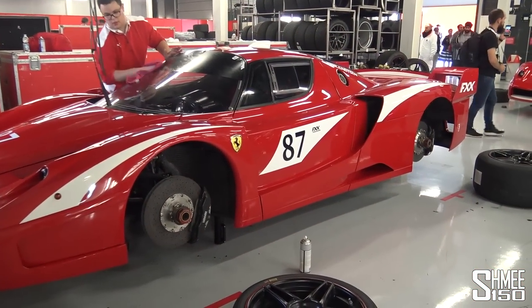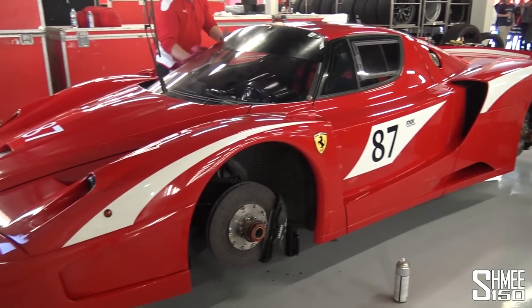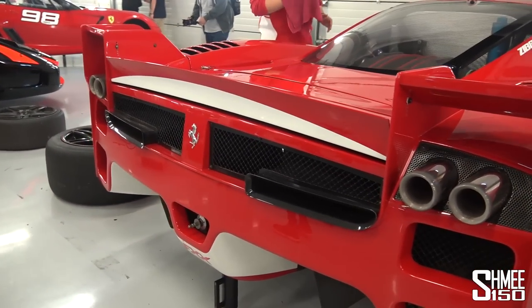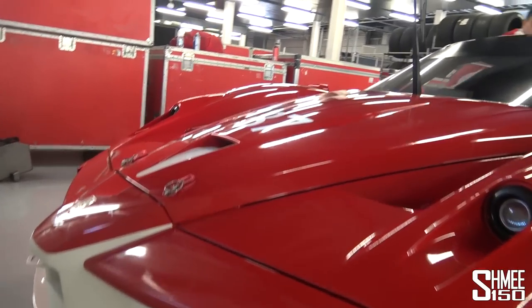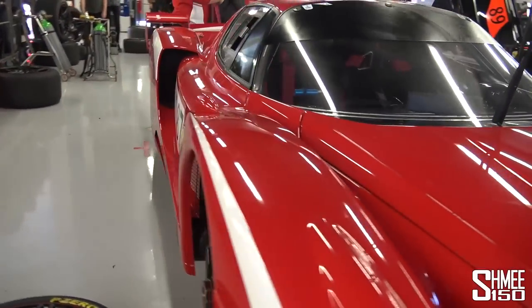This is where they finally got to after all sorts of small modifications and upgrades to the FXX, and what a product they finished with. Just look at the shapes and lines on this thing. The nose comes down for that bit of extra front aero, and it's such an aggressive looking car.